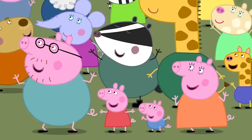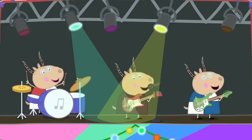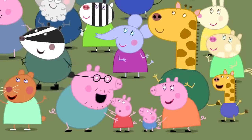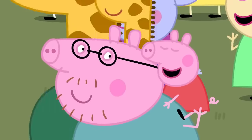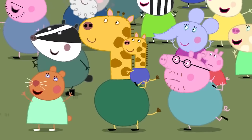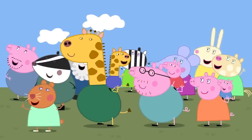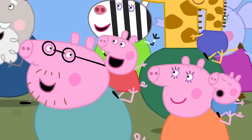Today, Peppa and her family have come to a concert of Madame Gazelle's band, the Rocking Gazelles. I can't see anything. How about now? Hooray! Thank you! Oh dear. Gerald Giraffe is also on his daddy's shoulders and is blocking everyone's view. Oh! Hi, Peppa! Hi, George! Gerald and his daddy have moved to the side, so now everyone can see.